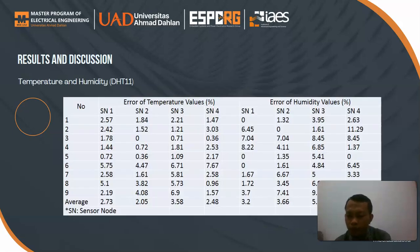Next is the experiment on temperature and air humidity sensors. The experiment was conducted by comparing the sensor's output values with the output values read on other temperature and air humidity measuring instruments. In this case, the instruments are considered to be the true values in order to calculate the error percentage. Finally, from the experiment result, we know that most of the average error percentages of the temperature and air humidity are less than 5%.